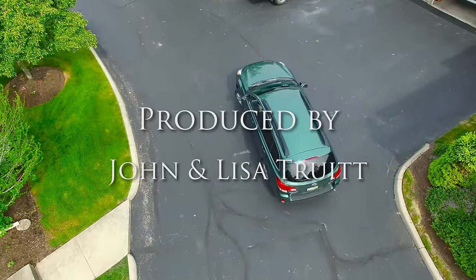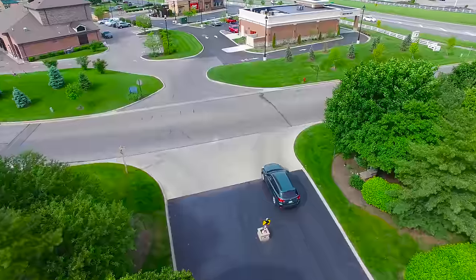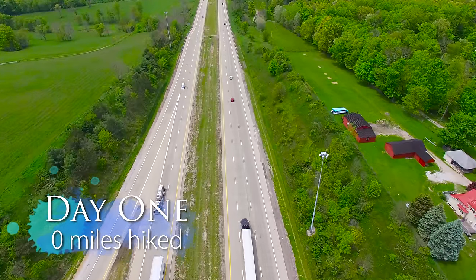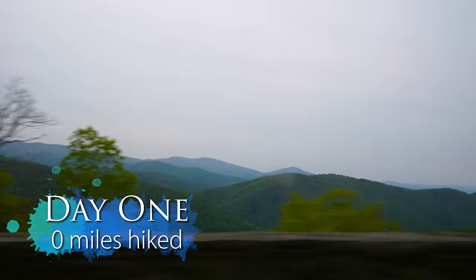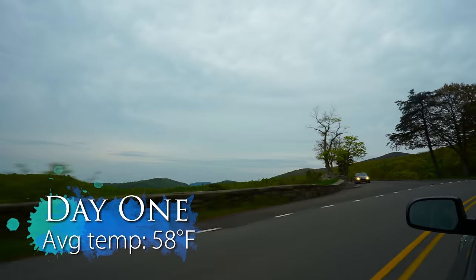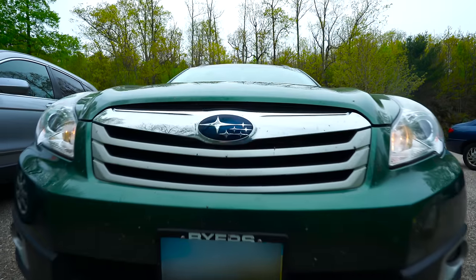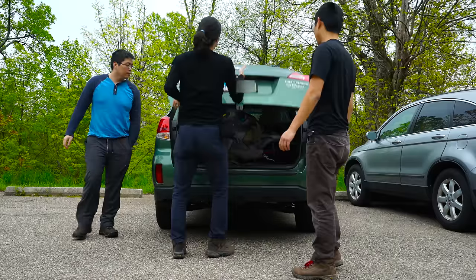Late spring, things are waking up, flowers are blooming, and everything is green again. It's a perfect time to go on an adventure. This time, our destination was Shenandoah National Park. To go backpacking, just get a free backcountry permit at any of the 10 stations, or have it mailed to you ahead of time.